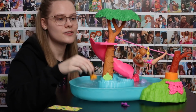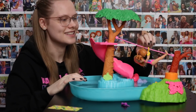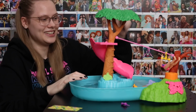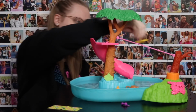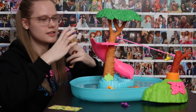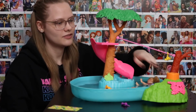Whee! And then there's also the slide, right? That's fun and messy. And the monkey can go down the slide. And the elephant can go down the slide. Ow! Hurt myself. And guess what? Chelsea can go down this line. It's fun.